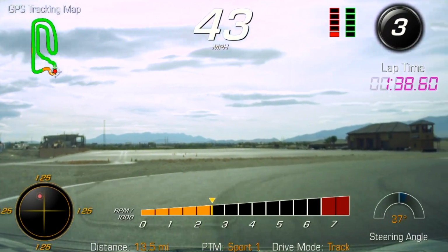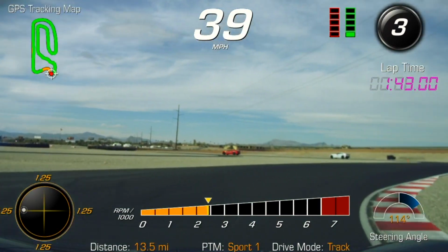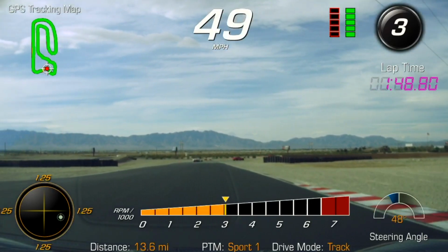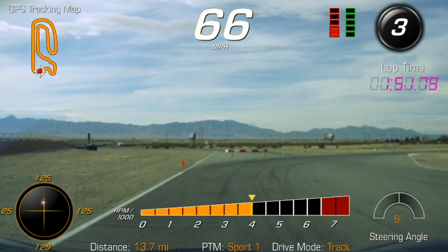But like I was saying, Nate, you're just a little bit shallow on your entry to 7 there. What's causing that is because you're not using up all the track on your entry there. And that's kind of a killer. So we just want to make sure that we're staying a little bit to the left at first on corner exit there to help you out.